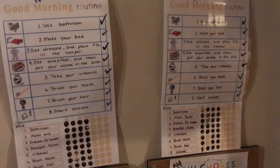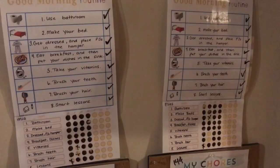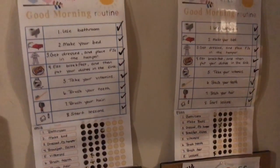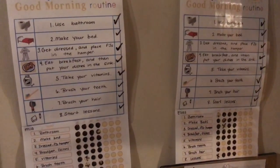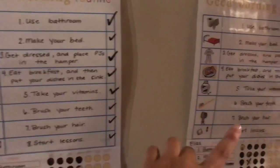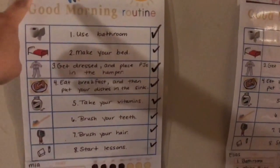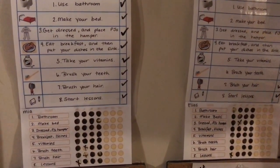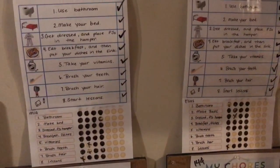So I have 2 charts, and they also have some charts that are smaller, or that you can hang from the doorknob. If you don't have enough space in your house to hang up a chart, you can do that. Or you can combine these and put them one next to the other and put it on a ring, and then have it somewhere tucked away, really in a small space if you need to do that.